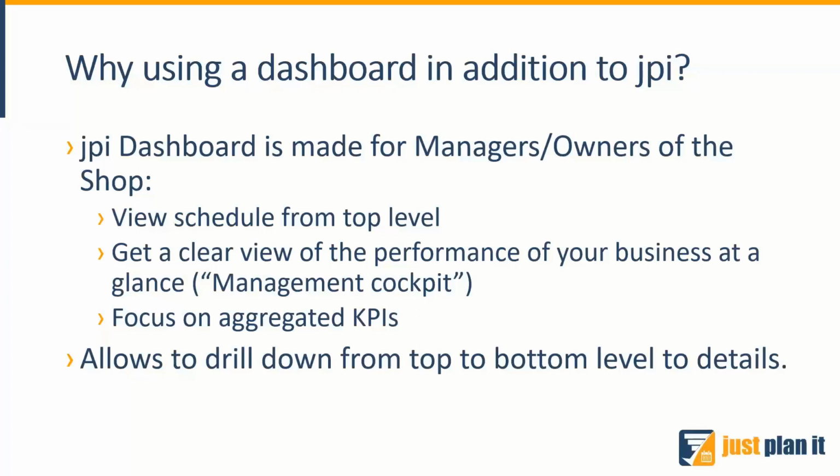Because the JPI dashboard is specially made for the requirements of managers and owners. It provides a top view into the development of your schedule and includes both historical data as well as the focus into the future. Furthermore, at first glance, the manager gets a clear view of the performance of the business. That's also why a lot of people call dashboards management cockpits. It's like flying an airplane using a cockpit and seeing all different KPIs evolving over time. All KPIs together give you this good perspective into your performance.